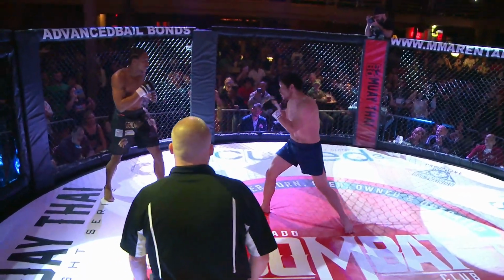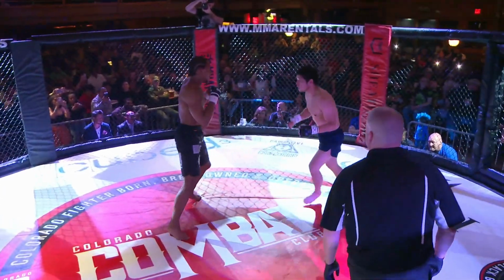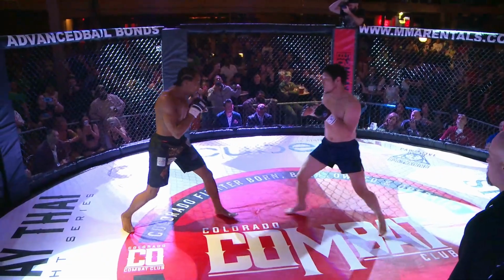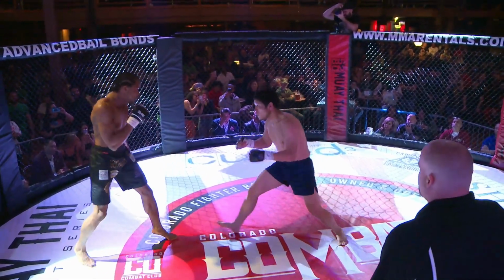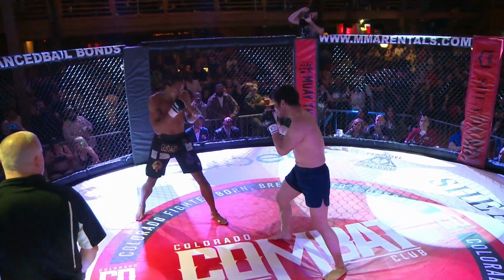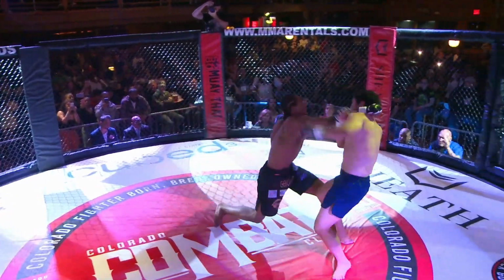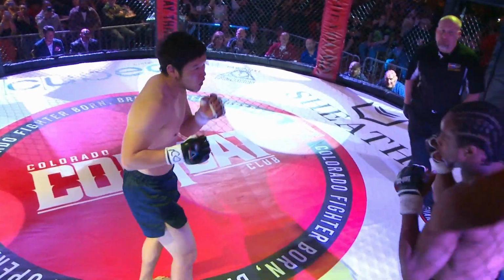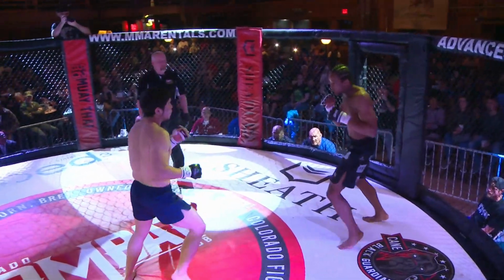High kick from LUMUMBA Sayers Jr. blocked by the high guard out of GARMAA SHINEBAYAR. Looked like it might have been a little clash of heads right there. Strong 1-2 right there from LUMUMBA Sayers Jr. drew a big reaction out of GARMAA.